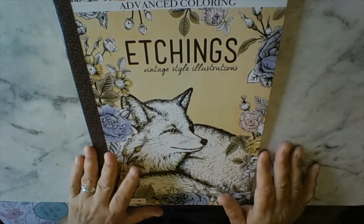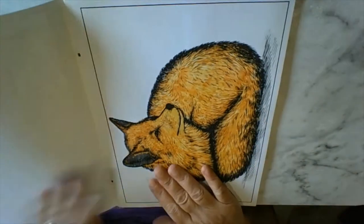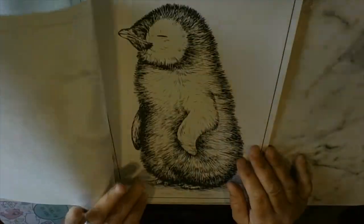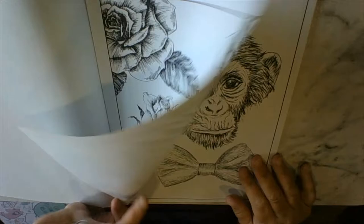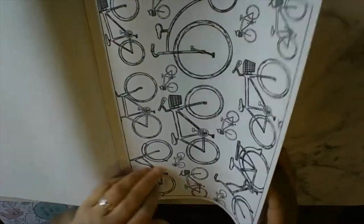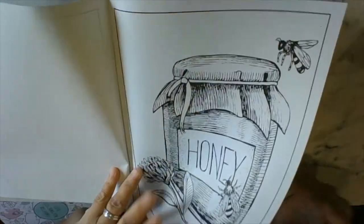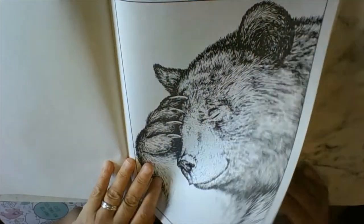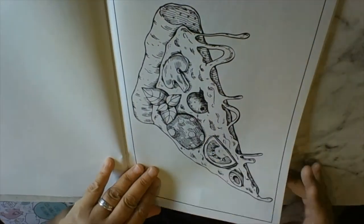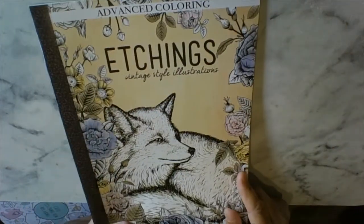And then the other one that I found that I don't think anybody's flipped is Etchings. There's not very many pages in here, but for a dollar, it's not bad. It's a grayscale book, so I did the fox. And then there's random pictures in here. Not really a theme. Oh, a monkey. But yeah, there's lots of different ones. So I'll do a flip for you real quick, since nobody showed it. It's random. An animal and then pizza and then a car. But that's it. And it was a dollar. I got it at the Dollar Tree. So very cute. Keep your eyes out for that one.